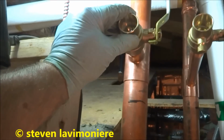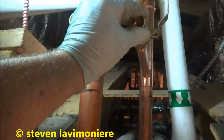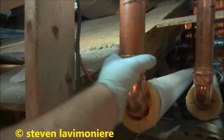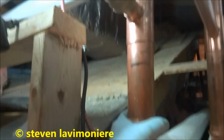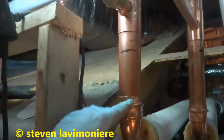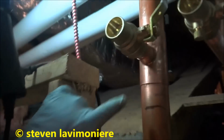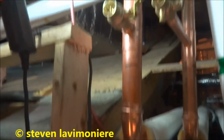I just got to solder them up now, so shouldn't be that big of a deal. I'm gonna wet rag these with some wet rags because it is kind of close to the rubber. See it? I want to wet rag these two, and we'll do this one first. I'll try to get you some shots if I can.